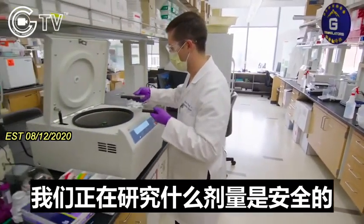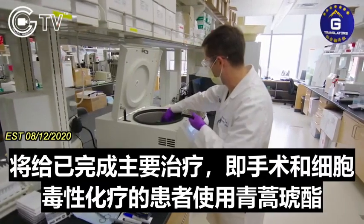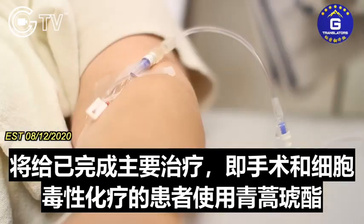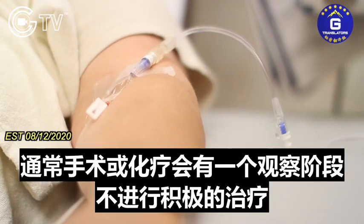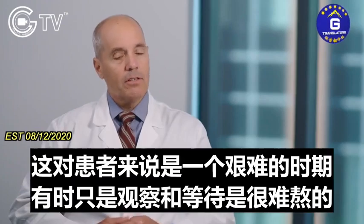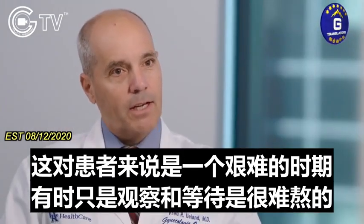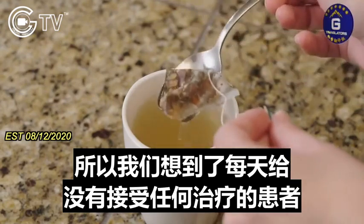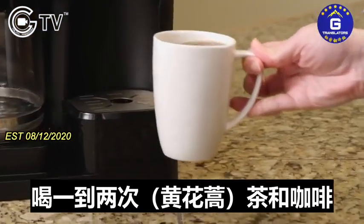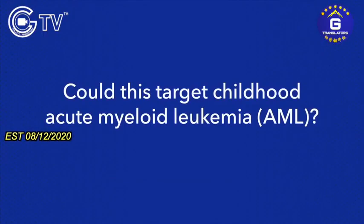We're looking at what doses are safe, so we start with a phase 1 trial. It will be given to patients who have completed their primary therapy, which is surgery and cytotoxic chemotherapy. And frequently, there'll be a phase of observation where there's no active therapy being given. And that's a trying time for patients. It is difficult to just watch and wait sometimes. So we had the idea of giving the tea and coffee once or twice a day to patients who are not getting any active therapy to see if it would prevent a relapse.